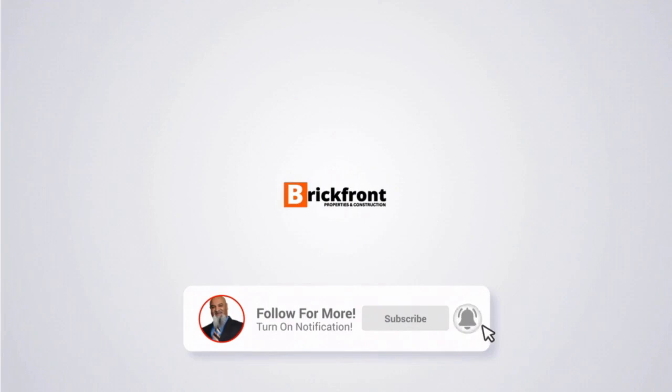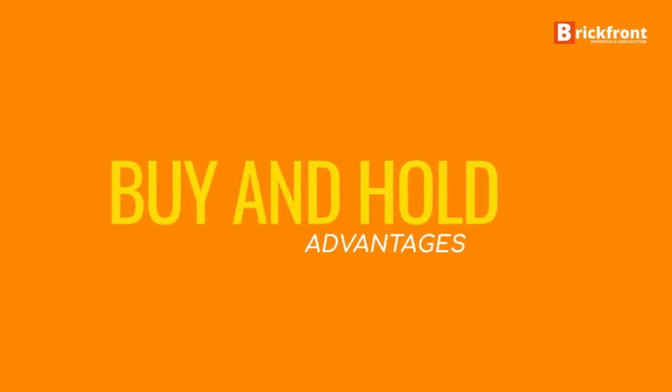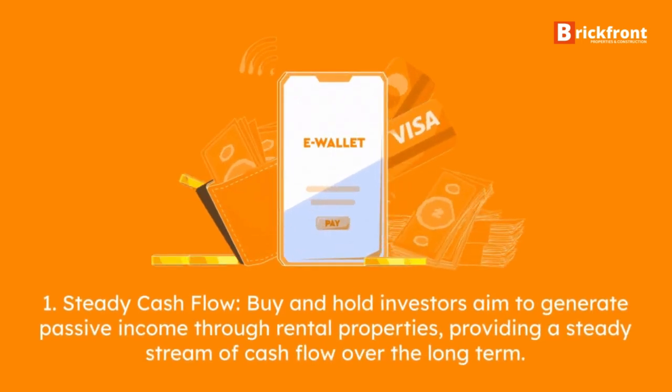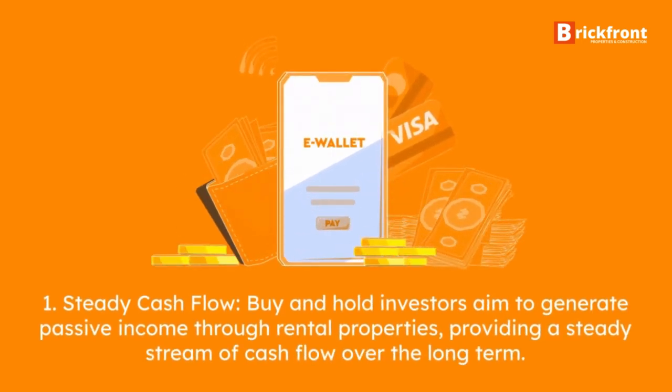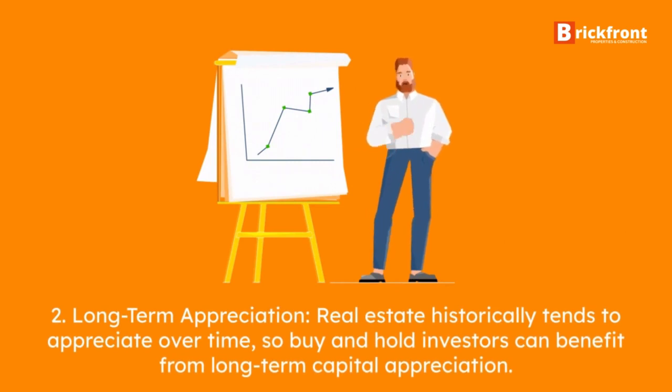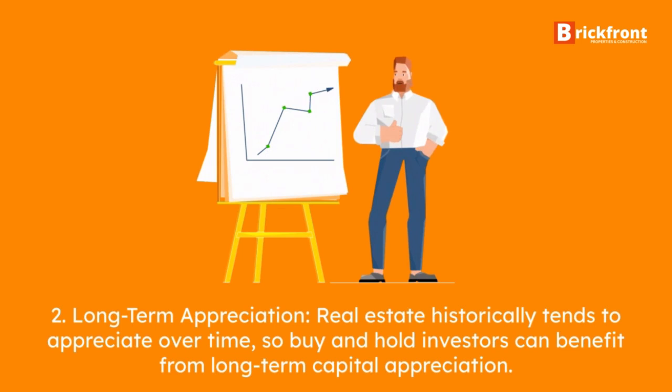Now, let's proceed. Buy and hold. Advantages. 1. Steady cash flow. Buy and hold investors aim to generate passive income through rental properties, providing a steady stream of cash flow over the long term. 2. Long-term appreciation. Real estate historically tends to appreciate over time, so buy and hold investors can benefit from long-term capital appreciation.